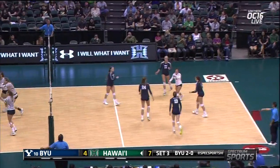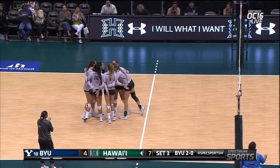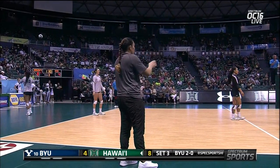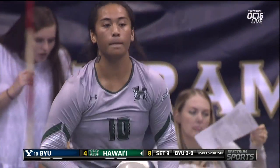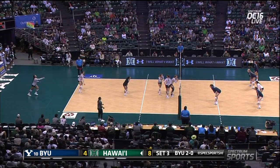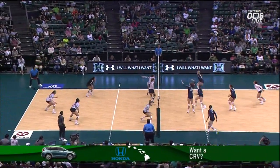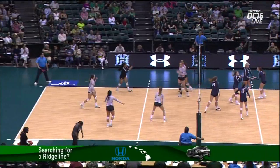And Yosia deals an ace onto the table. No aces tonight so far for Hawaii, although I think they've served pretty well. They pulled the center off the net quite a bit tonight, but no aces yet until that one. She is the team leader, 11 aces on the season coming into tonight, so give her a dozen. Right side, Miller off the block and out.